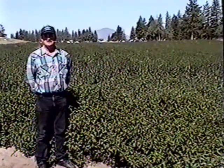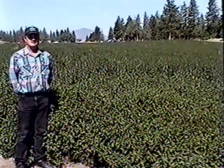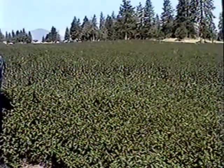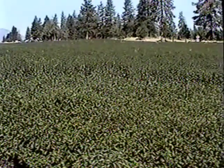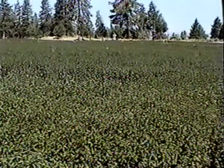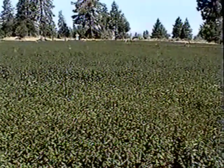Well, this stand of peppermint, we'll probably harvest in about a month. It probably looks pretty good right now because it's all standing up, but within a week or two, the foliage will all start laying over, they call it lodging, and then we'll start getting some blooms. And about the time you start seeing the bloom, maybe 10% bloom, is when we'll cut it for oil.